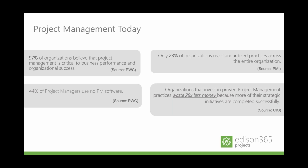And yet the benefits for doing so are quite clear. Specifically in IT project management and in the portfolio management, CIO Magazine found that you can waste 28 times less money on your strategic initiatives through better project management practices. That's pretty significant. So when you're trying to put together your ROI for why project and portfolio management is important, these are some things to consider.